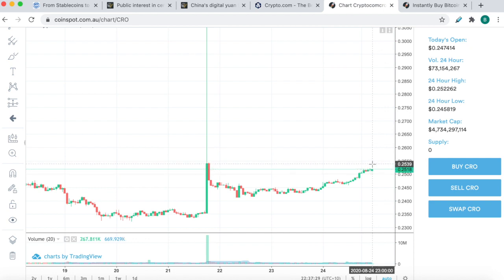So this is the resistance, that point there, about 25 cents. If this trend continues and it does hit the 25 cents and it breaks the 25 cents, then an uptrend is likely, and then the next resistance is likely to be about 26.1, so 26.1 cents.